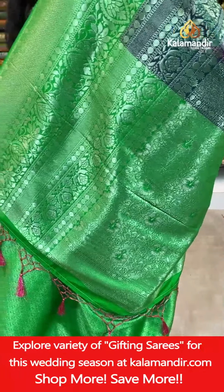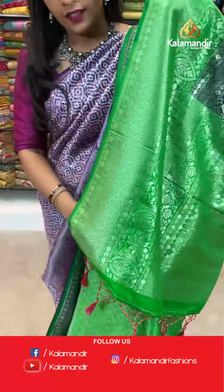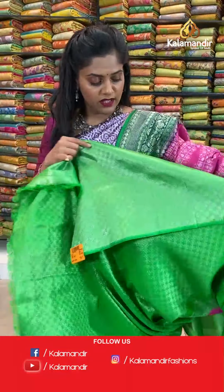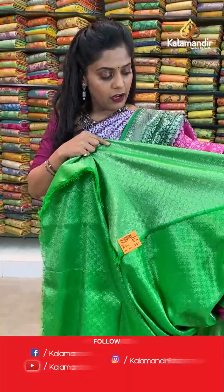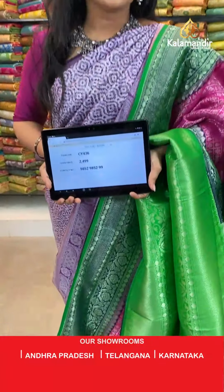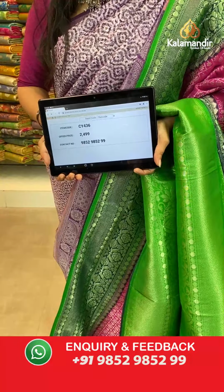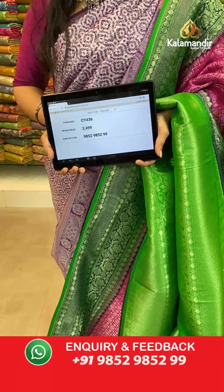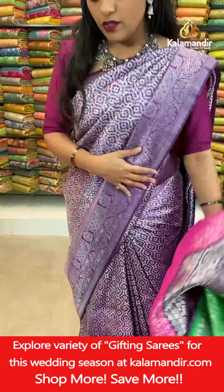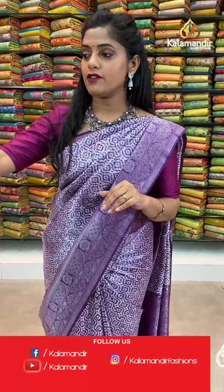Pallu has floral design all over it and contrasting color along with tassels at the bottom. Then we move towards the brocade work blouse piece on this saree. Let's check out the pricing. Saree code CY436, offer price 2499 rupees. To place an order, take a screenshot, send it to our WhatsApp number 9852985299. So I have one more color in this same pattern of checks and buttis with a brocade blouse piece.